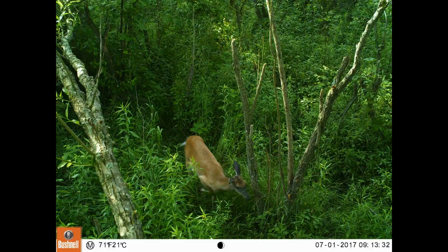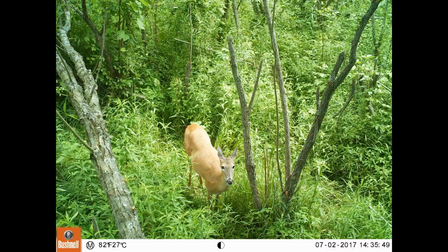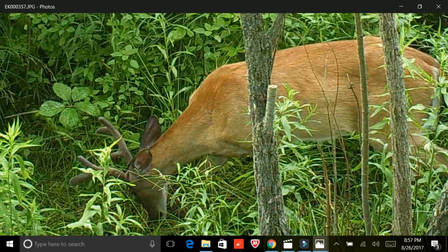So as promised, here are a handful of the pictures that were recovered from the trail camera. A lot of great activity. Just wanted to give you guys a sample of what I'm seeing out there. Definitely turned out to be a great spot. Pretty pumped.